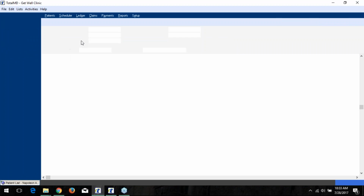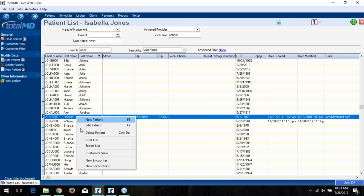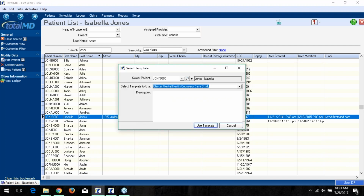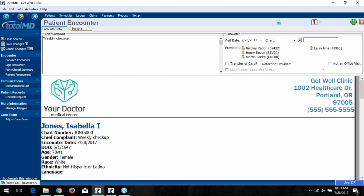Just jump to the patient list this way. And of course, you won't have new encounter and new encounter 2, but this is just, again, since this is alpha testing stuff that we're doing. We'll use this template here. Again, this template, it's not a legitimate template from the standpoint of the information that we have. It doesn't necessarily apply to the name of it.